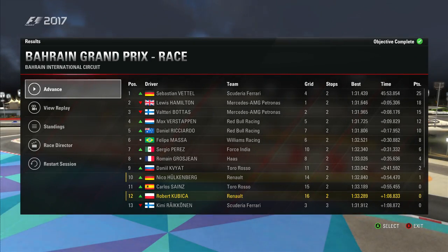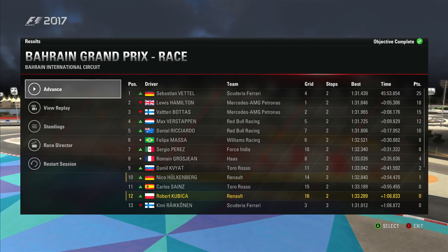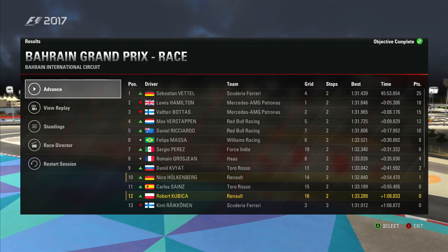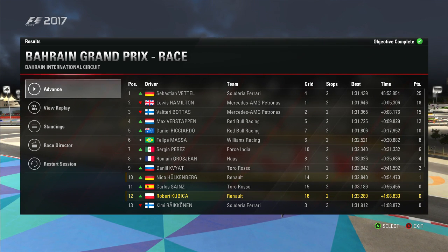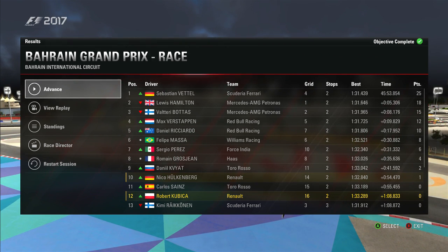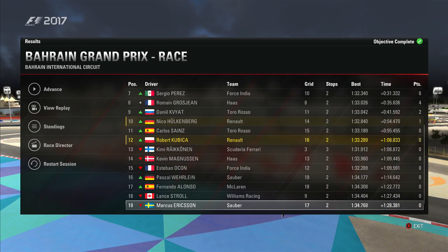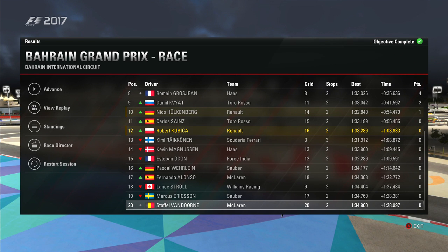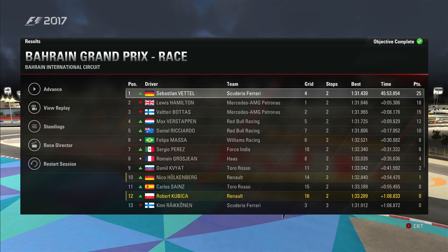So at the end of that race, we end up P12 ahead of Kimi Raikkonen. We kept him behind us for the entire race, but overall slightly disappointing. We were at first at one point. I was going to say P4, but realistically we should have been getting in the points there. We probably should have gone on to mediums instead of the super soft tyres. Then we really could have pulled off the one stop, but we didn't do that, and with the benefit of hindsight, that's what I would have done.